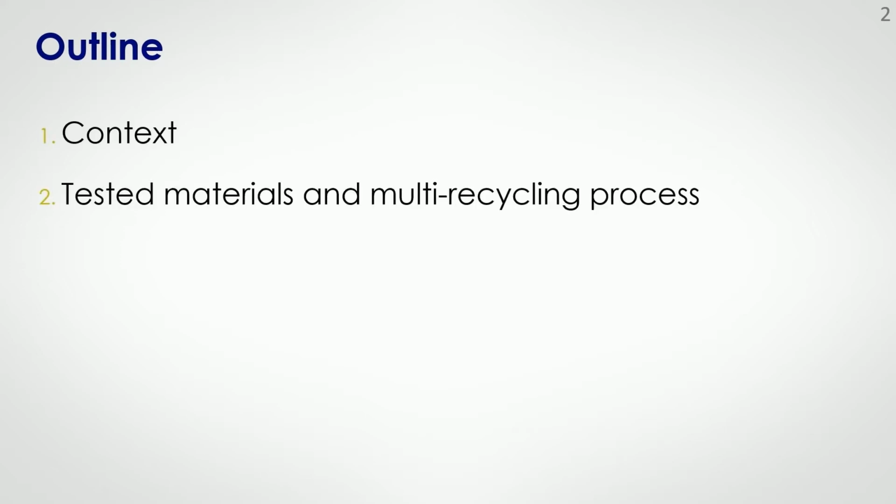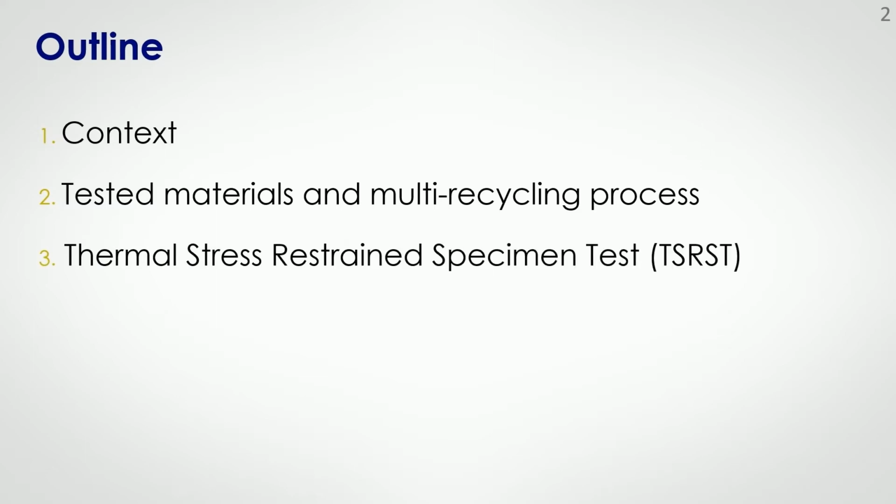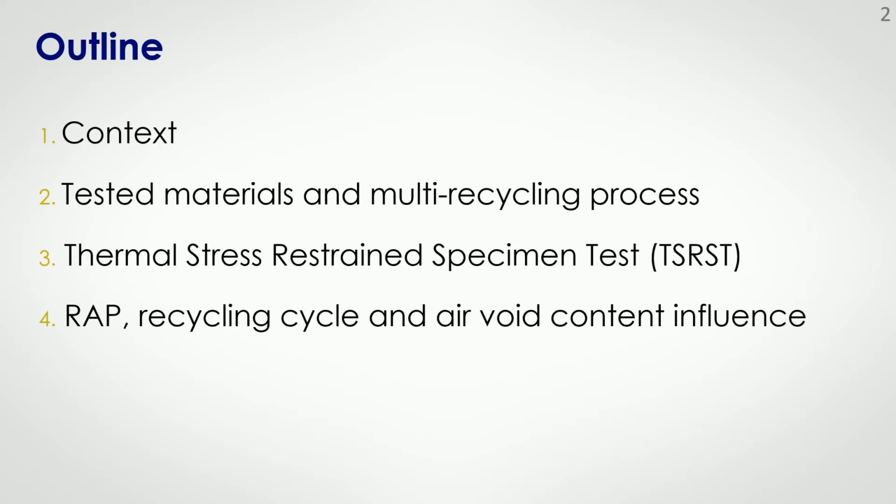So, in this first part, I'm going to present the outline: the context, tested materials and multi-recycling process, then the thermal stress restrained specimen test, RAP recycling cycle and air void content influence, and finally the conclusions.